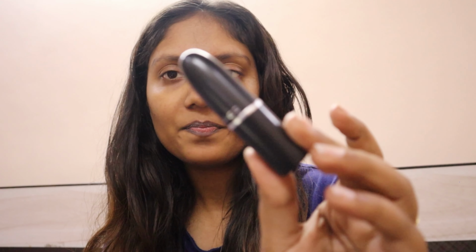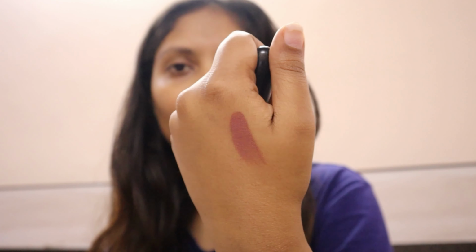Next, I also went to the MAC store and I got a bullet lipstick. This is in the shade Whirl. It's a very nice nude shade, perfect for Indian dusky skin tone especially. It's not transfer proof, but the formula is too good. It's really nice and comfortable. I was using another shade in the same formula, so I got another one and I love it. It's very comfortable, very lightweight, very creamy and nice. So I love wearing this formula and the shade is really nice, an everyday kind of shade.